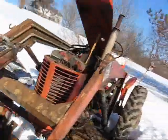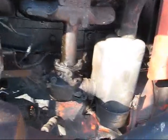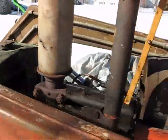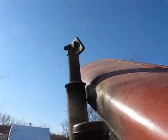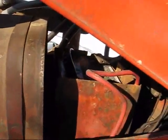Hood pops up, makes it nice. Power steering pump. Alternator. A little bit of oil on the manifold, so it smokes a little bit from the oil burning off the manifold, but it doesn't leak any oil. Gas pedal. Gas tank. Battery. See, she's got a little tiny battery. That's it.